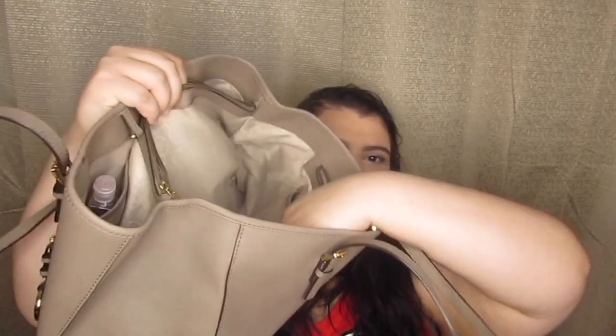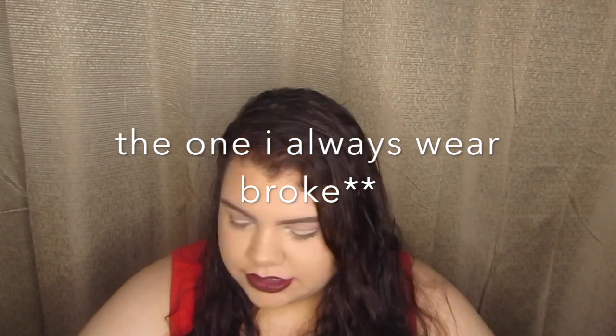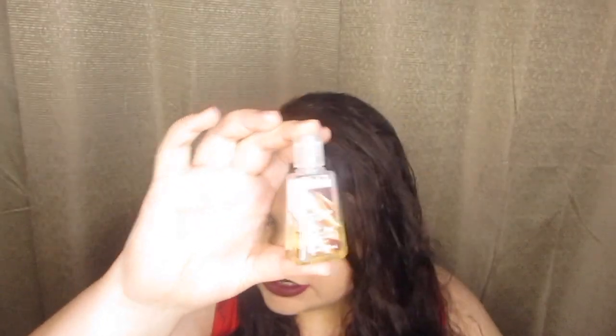So that was in this section of the purse. So now I'm gonna do these side pockets. Let's see. In the first side pocket, I have my nasty, dirty chapstick that I got at the airport in Detroit. Then I have a rosary. I always used to wear a rosary, but I don't wear them anymore. But I make sure to carry one in my purse at all times. And then I have this warm vanilla sugar hand sanitizer.